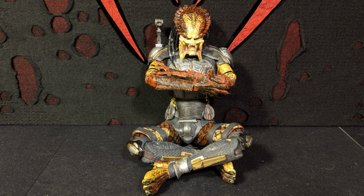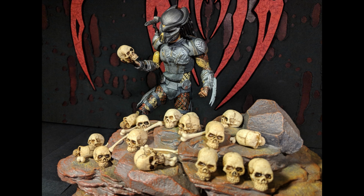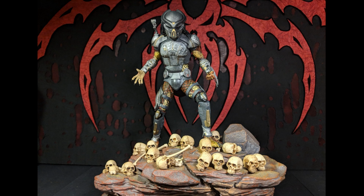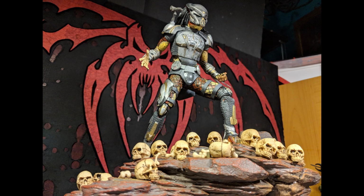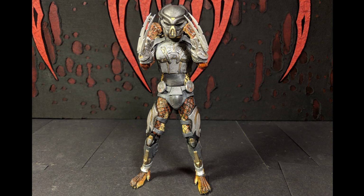So, I don't know. I think he's pretty cool. If you'd like to get the Predator figures, I think he's worth getting, because I just think he's pretty awesome. He's definitely very different from what we've seen so far. And I like the armor a lot, especially the leg armor and the helmet. But overall, the armor's definitely a huge difference from normal.